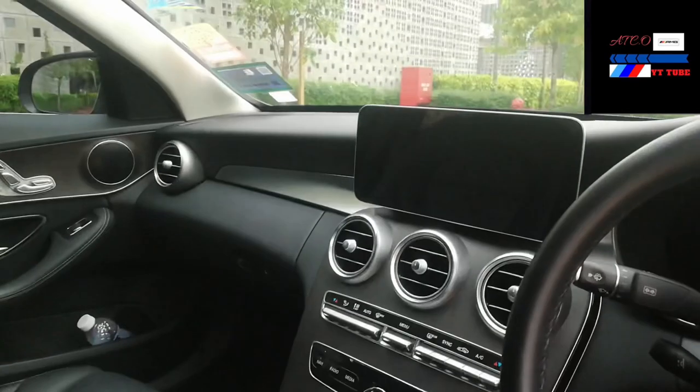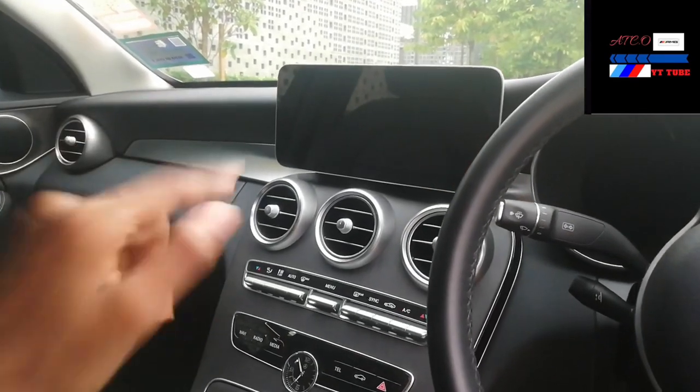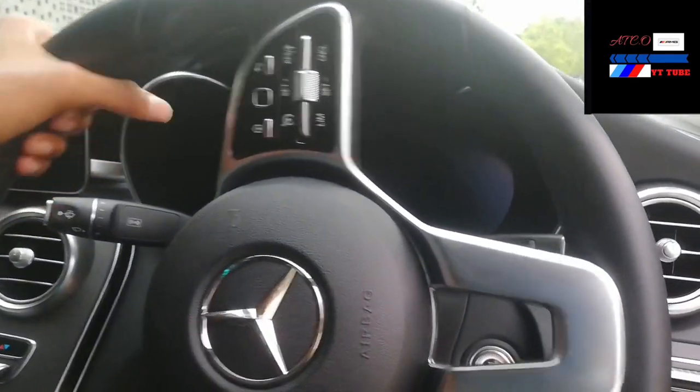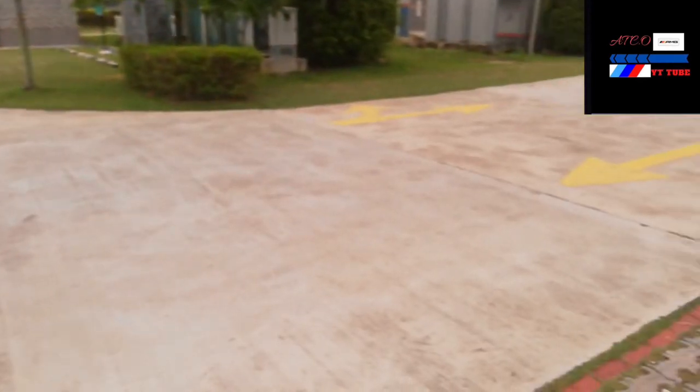Okay. Believe me, this looks better than the 3 Series. Honestly. The 3 Series is sporty. This one is classy, magical. This is why the Mercedes badge is placed in this car. Okay, you think about it. And now let's jump to the rear seats.